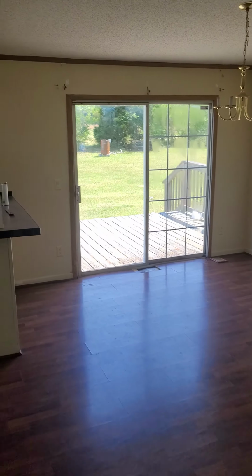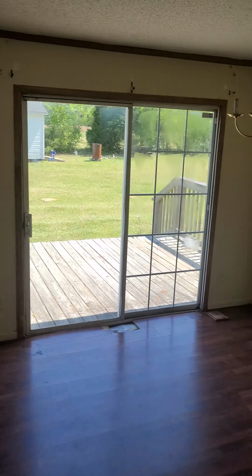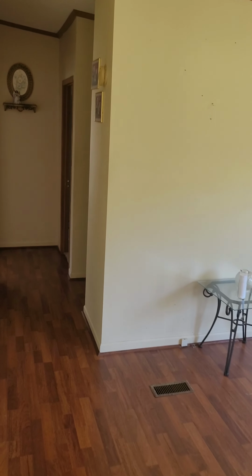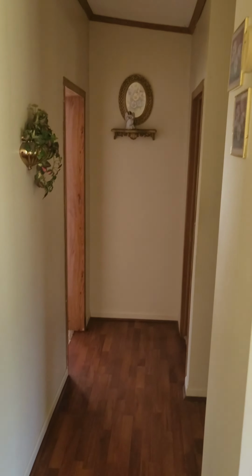Back out into the main area, you got a sliding glass door, double sliding glass door. A hallway that has two bedrooms and one bath on this side. Don't have much light, but a little bit of molding up there might be one spot that needs attention, but this home has a tin roof that has recently been added to the home.